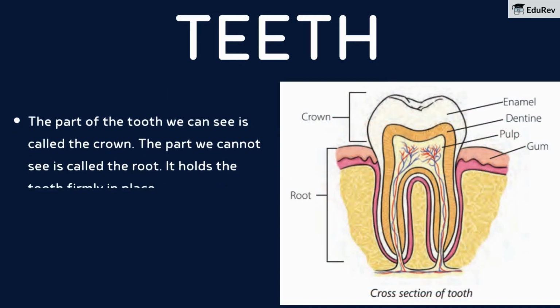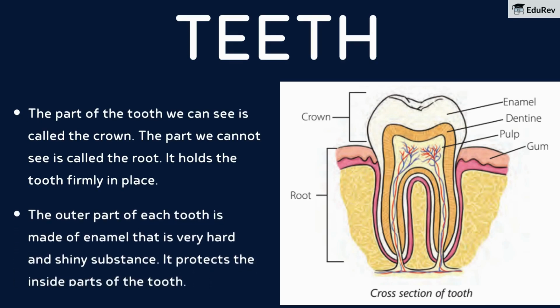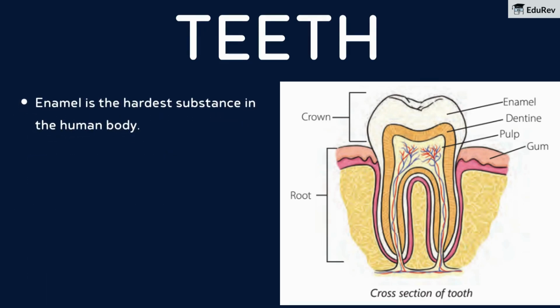The part of the tooth we can see is called the crown. The part we cannot see is called the root. It holds the tooth firmly in place. The outer part of each tooth is made of enamel that is a very hard and shiny substance. It protects the inside parts of the tooth. Enamel is the hardest substance in the human body.